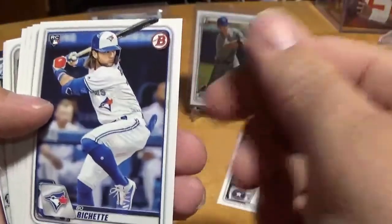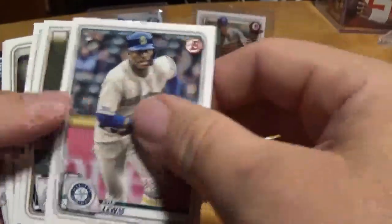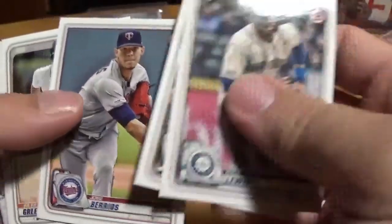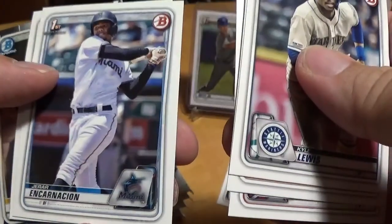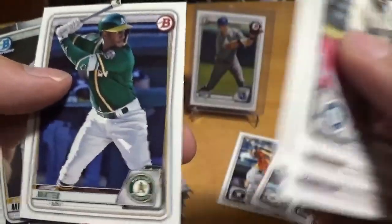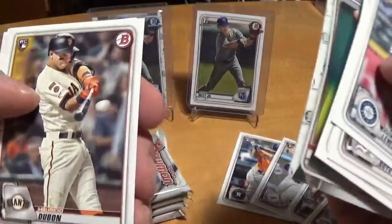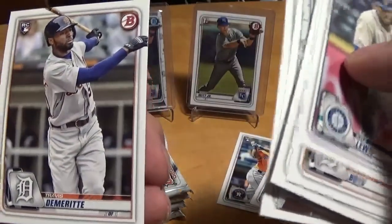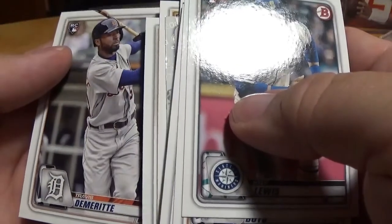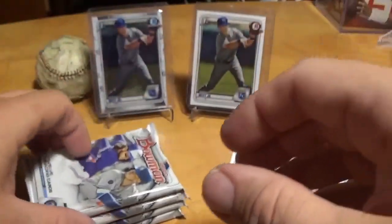Alright, we got a Bo Bichette. Take that all day long. Barrios, Green, Encarnacion first. Mateo, Mitchell, Kate, Dubon, Baez, and Demerit. Surely that's not supposed to be Dimitri. I don't know.